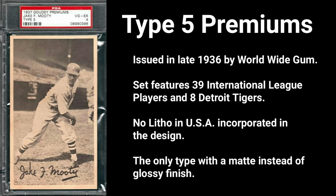This Canadian Type 5 issue has the same border design as the Type 1s. However, it does not include the Litho USA notation in the bottom border, and the card stock is more of a light cream color to it. Also, as opposed to the other types in this catalog designation, the photos have a matte finish instead of a glossy finish, which gives a bit more of a washed out or faded look.